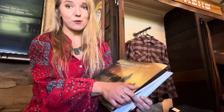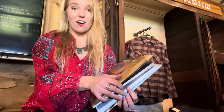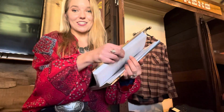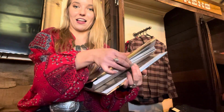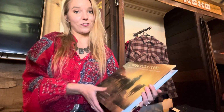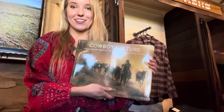It's a very hefty book, definitely a good coffee table read, but the images are absolutely stunning. The accounts of the West, the images of the pack strings are all things that people who don't live here may not realize are how life here operates and works. And I invite you all, if you've ever had a curiosity, to definitely consider a book like this. You can order these on the Circle S website as well.